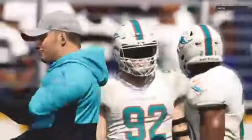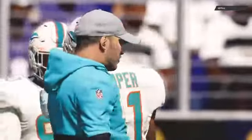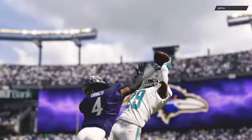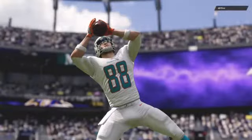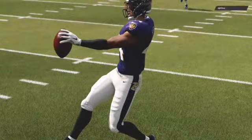So the final seconds tick away in this Baltimore victory, and they were really helped by their defense, forcing 3 turnovers. I think what we saw in this one, today's defense. And what I mean by that is in the old days, pitching shutouts was big time. That was paramount. But the big thing was holding people down, holding down their yardage, right? Don't let them throw the ball through the air.